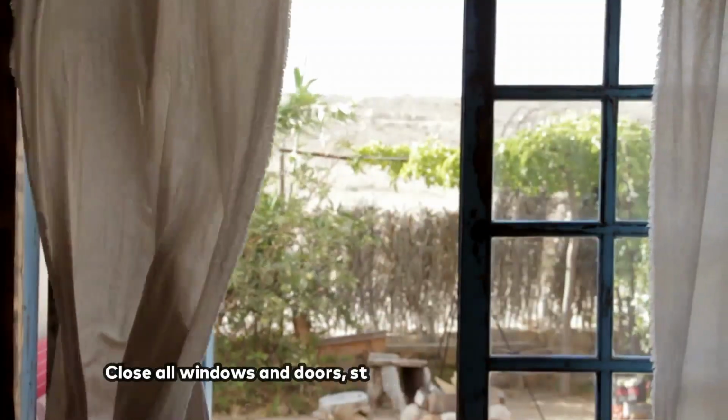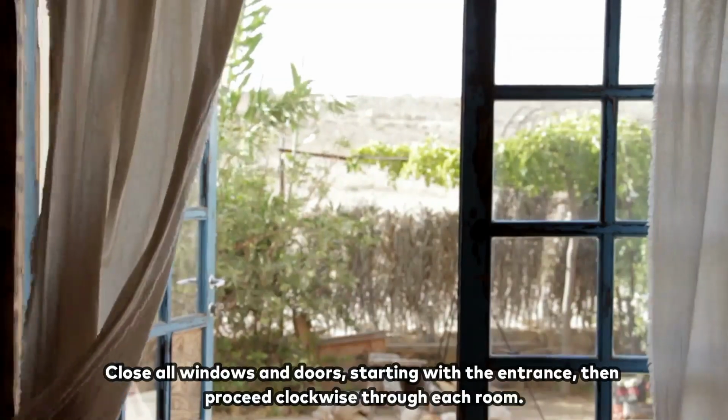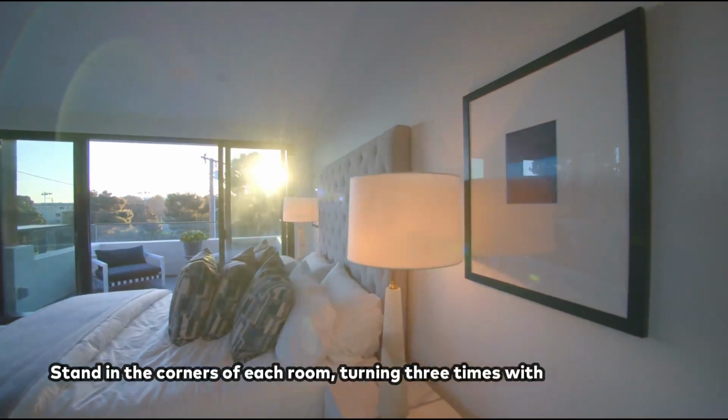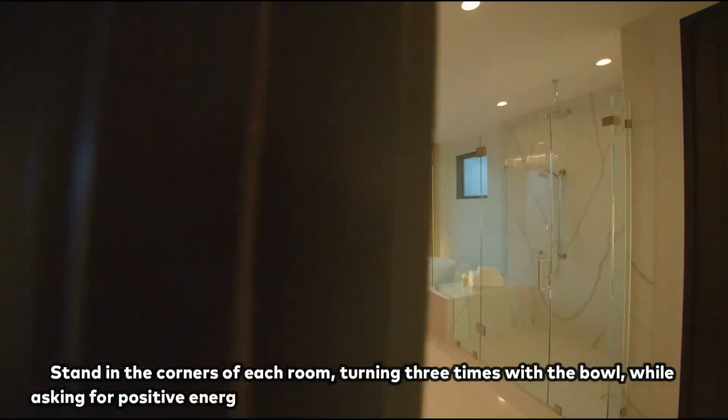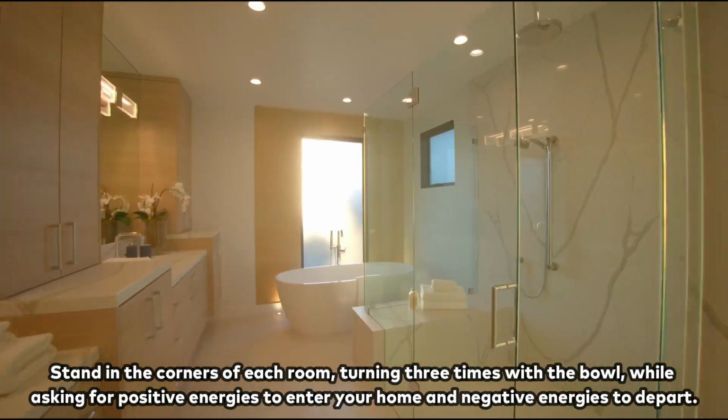Close all windows and doors, starting with the entrance, then proceed clockwise through each room. Stand in the corners of each room, turning 3 times with the bowl, while asking for positive energies to enter your home and negative energies to depart.